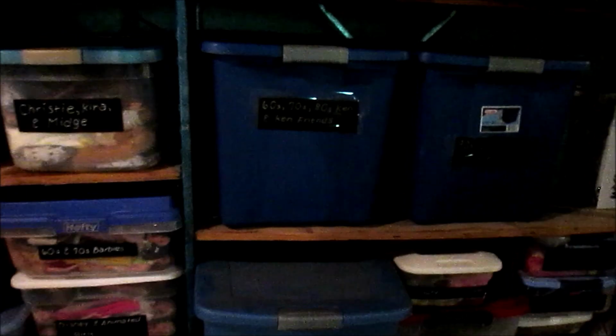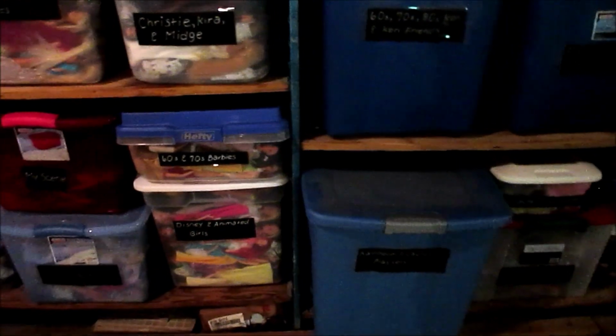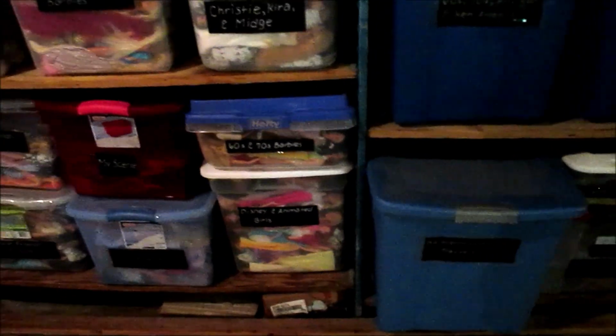I recently, like last year, reorganized them so they were in smaller containers where there'd be less weight on the dolls and it'd be easier to find who we needed. But Ken, for instance, needs these big containers. So that's this unit. It's really handy, and that's why there's a chair right here, so we can stand on the chair and pull out what we need. Everything up here is lightweight, for the record.